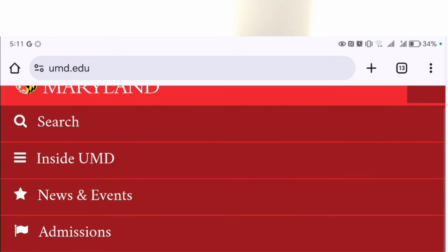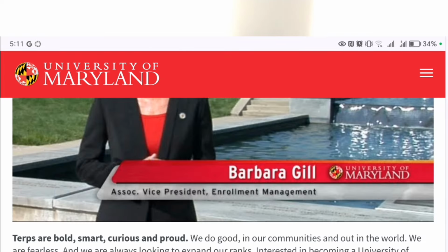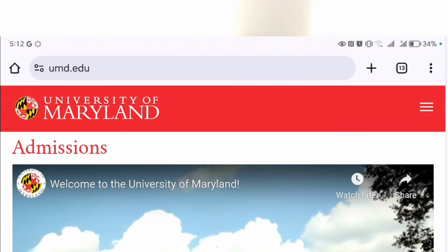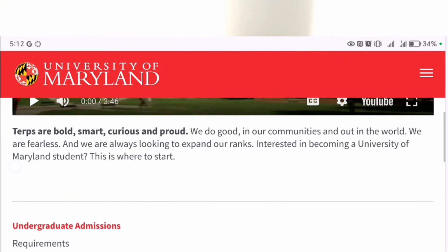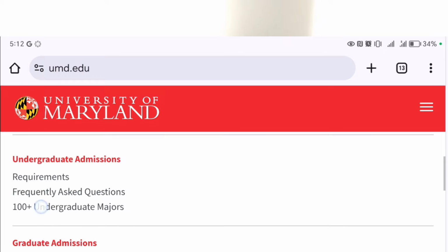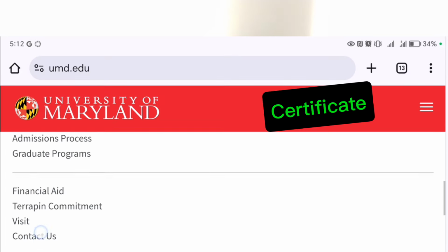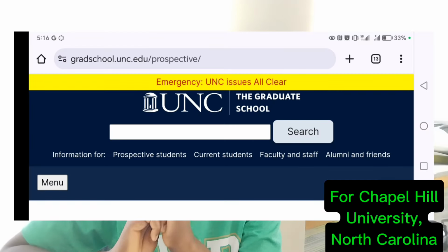When you search the specific programs, you find the one which aligns with your background. If you have a bachelor's degree, you find the one that aligns with your background. If you don't have a bachelor's degree, you find the one that aligns with your high school degree or your advanced level degree. You need to go through the requirements for this program you have identified first.